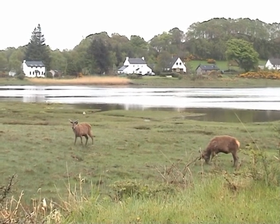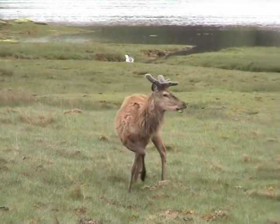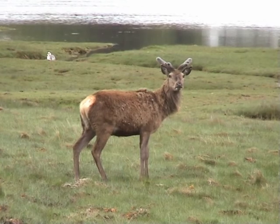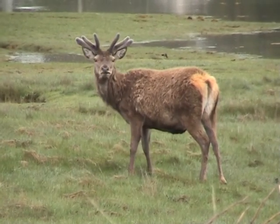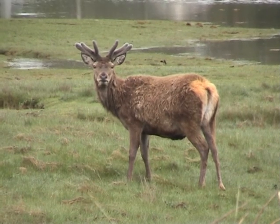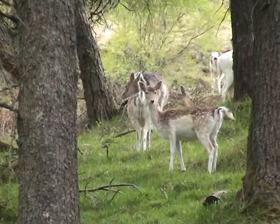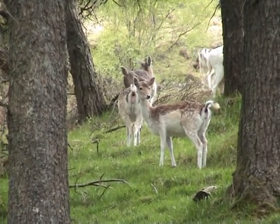Red deer can be seen all over Mull, usually far away up mountains, but we spotted these deer just off the road. They still have the velvet on their antlers. Dad spotted these fallow deer from the car. He thought they were goats at first.